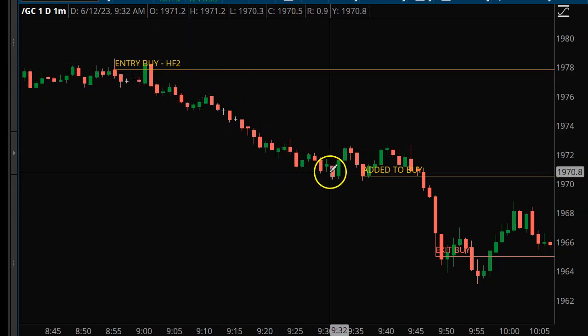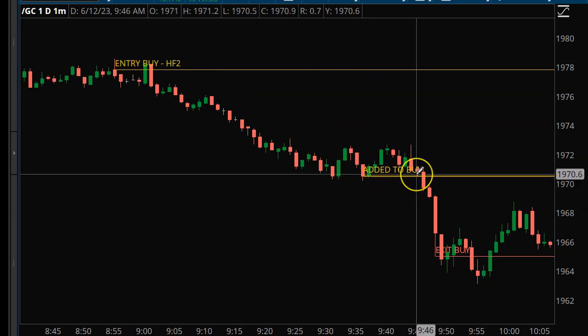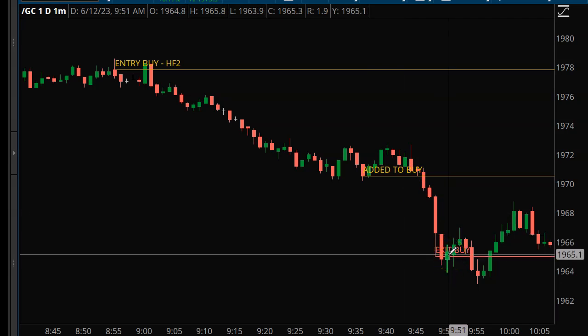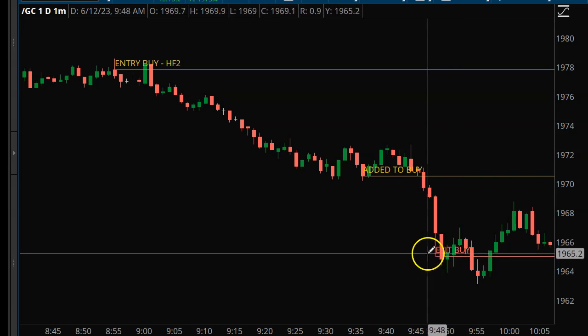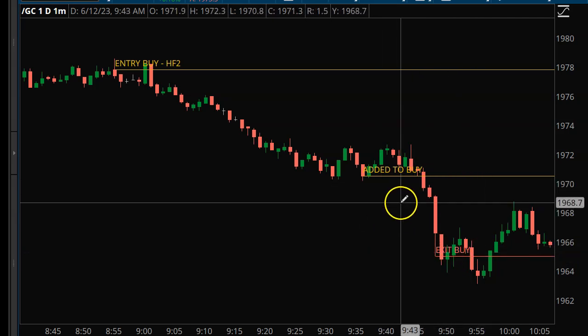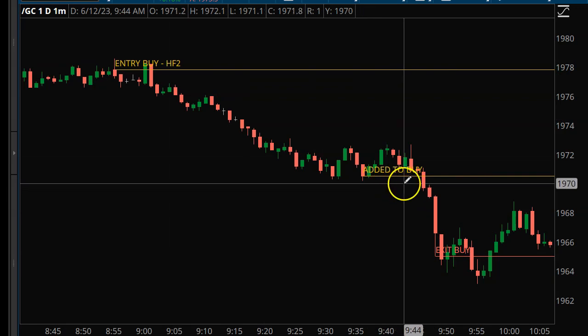Started pulling back. I'd hit an add-on point and went ahead and I added on to my buy. And then about 10 minutes later, it fell, hit my stop, went ahead and got out. Was trying actually to reverse and go short. I was unable to do so, and then immediately I started looking at another trade. So I never got back in, but I did take a pretty good little loss on the gold.